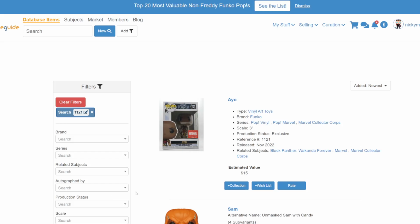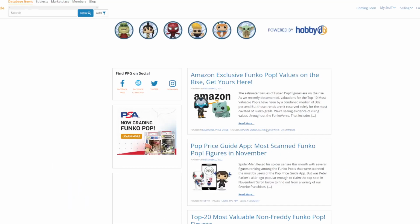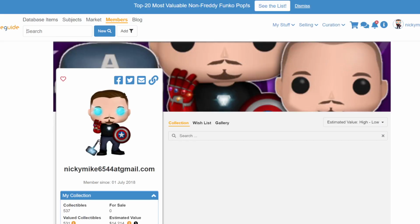Also, make sure that the sticker is on the Funko Pop itself, because that can make or break the actual value of the Funko Pop. But then, like it right here, I will add to collection, and then I will add it to my database of the Funko Pops that I have on my account.